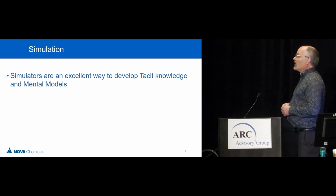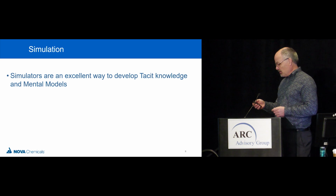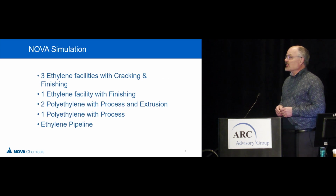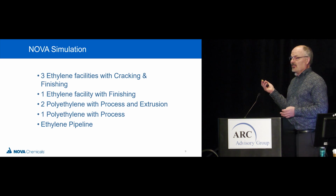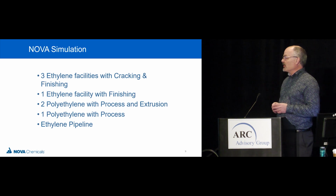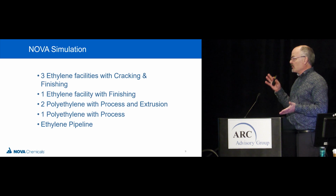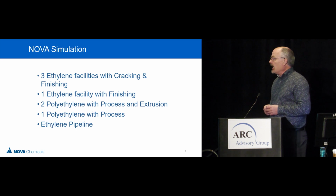There we go. Okay, so simulators are an excellent tool for developing tacit knowledge and mental models. A little bit about our simulation programs. We have 3 ethylene facilities with both cracking and finishing. We have 2 panels in those units. One just has the finishing so far. 2 polyethylene plants with process and extrusion, both panels. One with just the process so far, and we have an ethylene pipeline simulator as well.